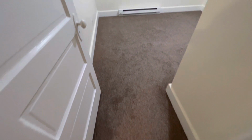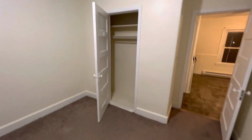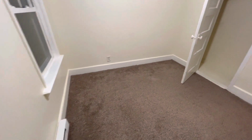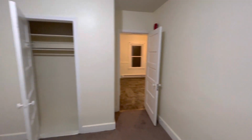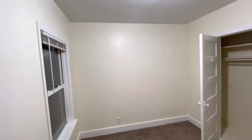The one and only bedroom has like-new carpet, fresh paint throughout, ceilings and walls, and a medium-sized closet, with enough room to fit, I would say, a queen-size bed. It will be a stretch possibly. Something smaller would be ideal for this room, so on the smaller side.